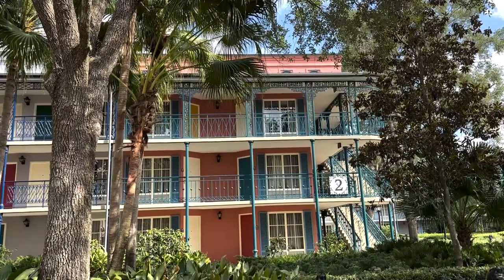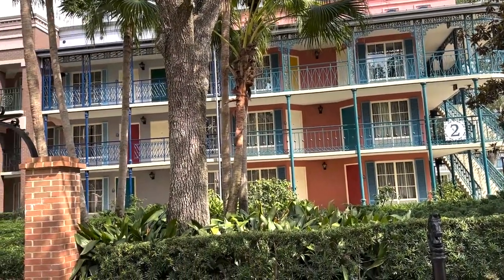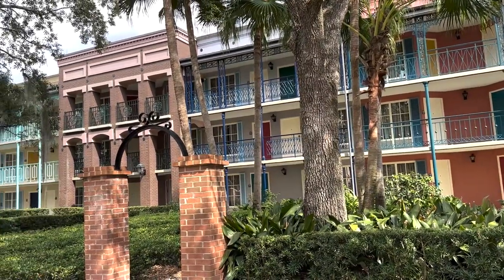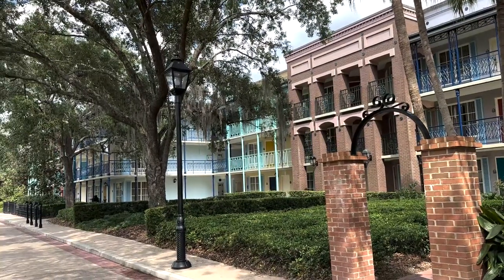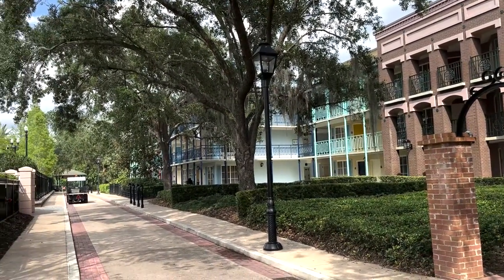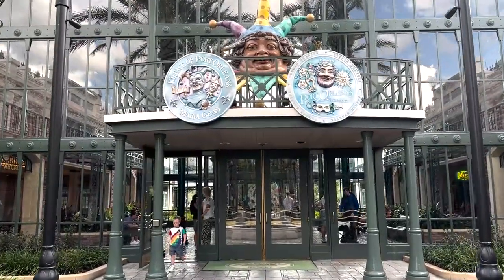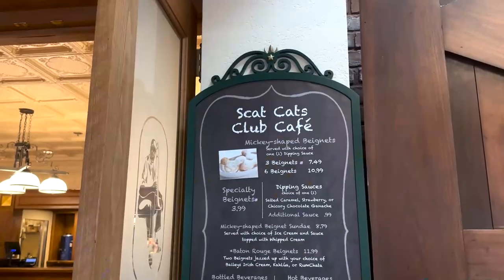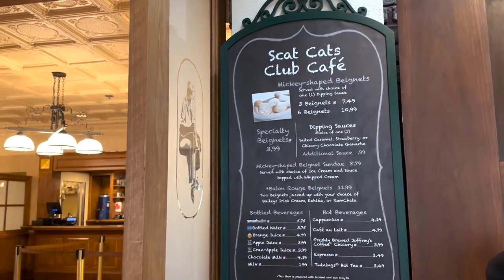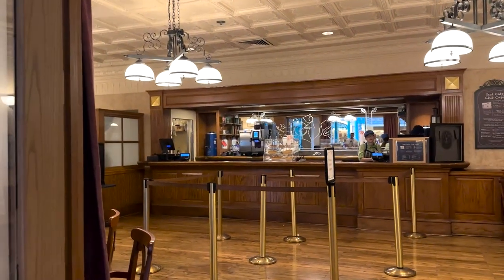Disney World's Port Orleans French Quarter is one of my all-time favorite Disney resorts. It's so beautiful with the French Quarter design, and it's so small here, so you are not walking miles back to your room like you would over in Port Orleans Riverside. This is also, at time of recording, the only place where you can get Mickey beignets. You can get an order of either 3 or 6 beignets here at Scat Cats Club Cafe. They are made to order.